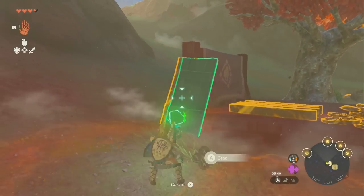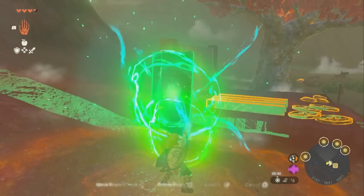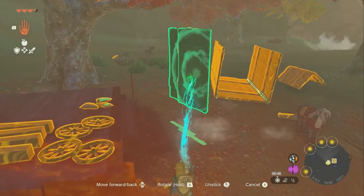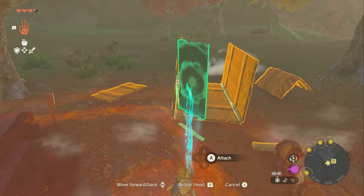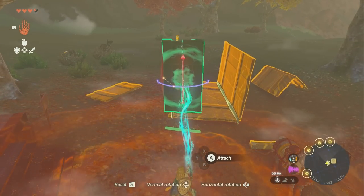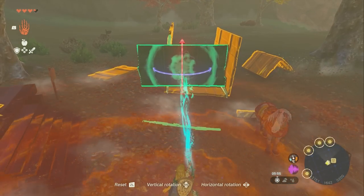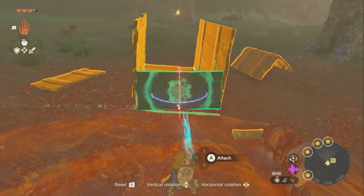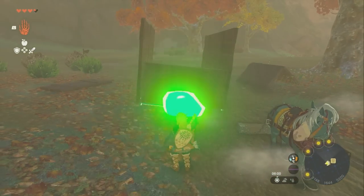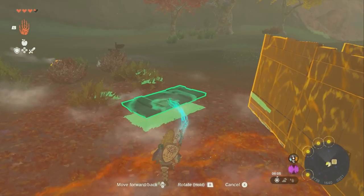And then we have, oh, we had more of these over here. I'm going to attach them for a second so I can grab them both together. All right, let's take one of these. And then we're going to rotate it like this, and then this, and then like this. And we're going to put it right here. And then we're going to take this one.